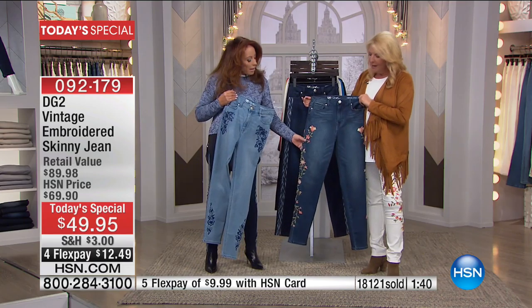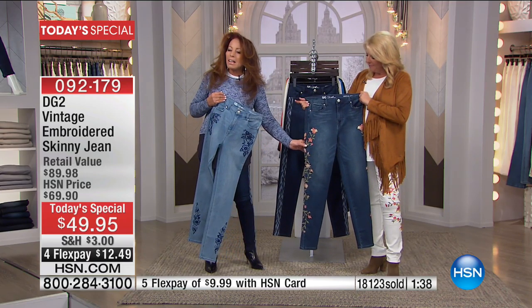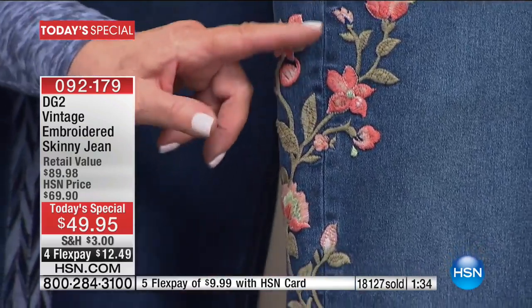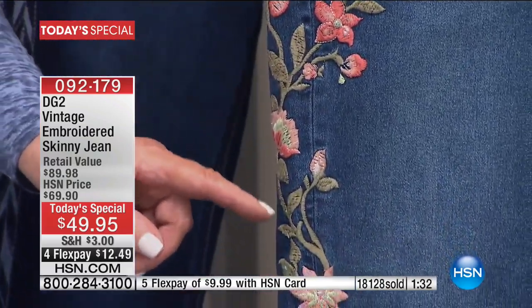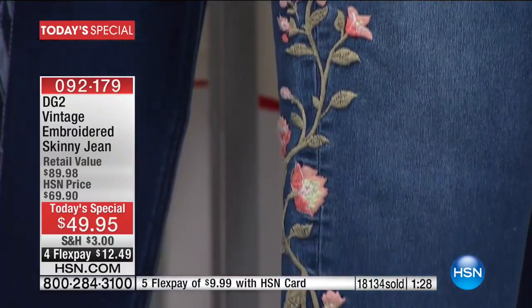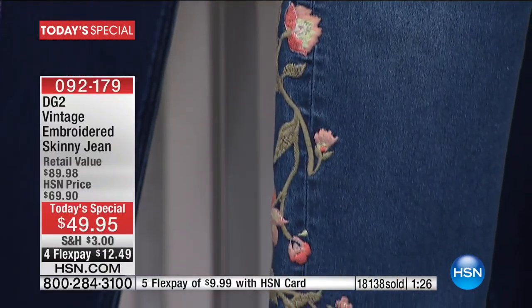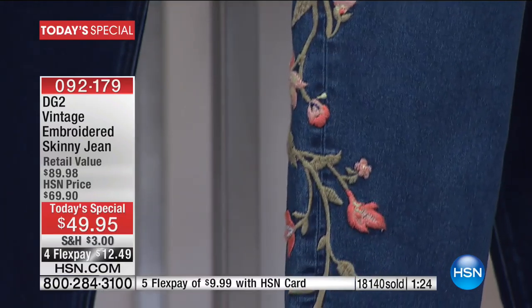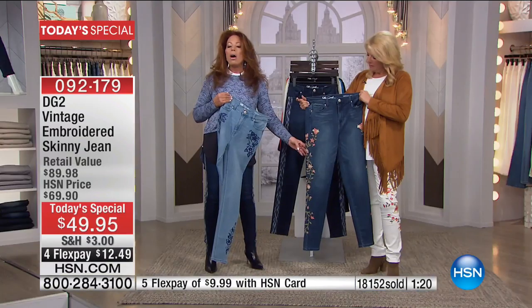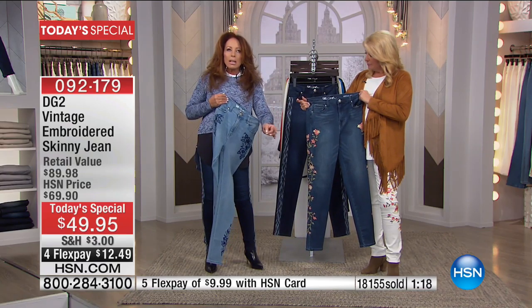Oh, you turn around, and this is like that beautiful vine design, the vintage vines that go over that side seam, and you say, oh my gosh, how did they ever do it? And look at how elongating that is, because people are just going to look up and down your legs, and you are going to look so elongated and slimmed.